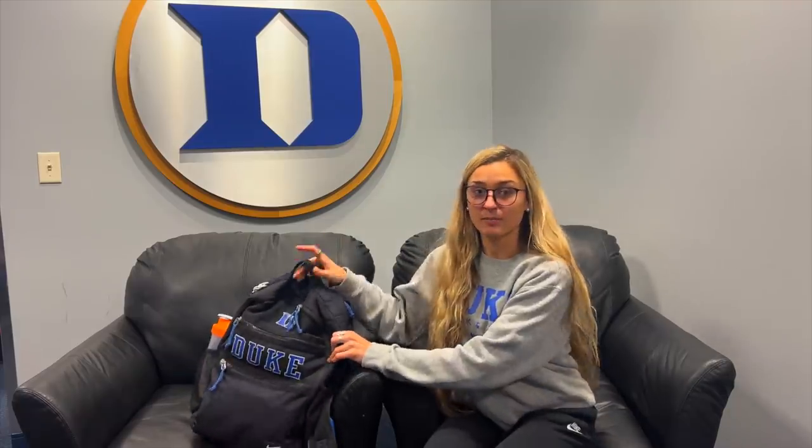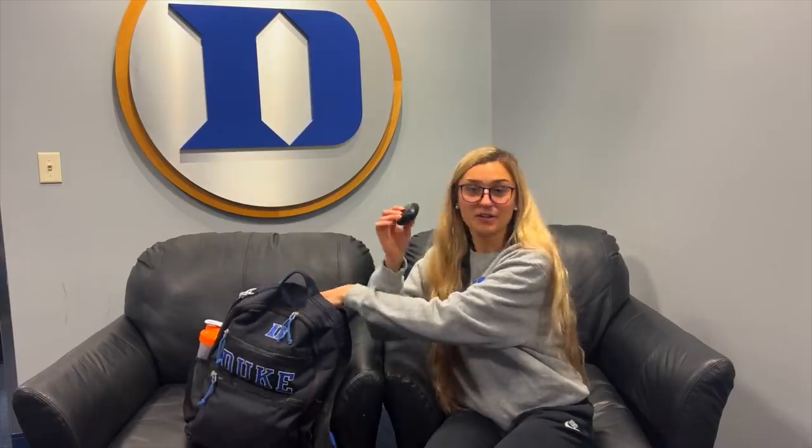I have a lot of random little miscellaneous things that I like. I keep these little tiny rubber bands. They're perfect for doing my braid before practice. I use them every day. And then my earphones. So I have these little perfect Beats earphones, and I just got them. They're my favorite thing ever.